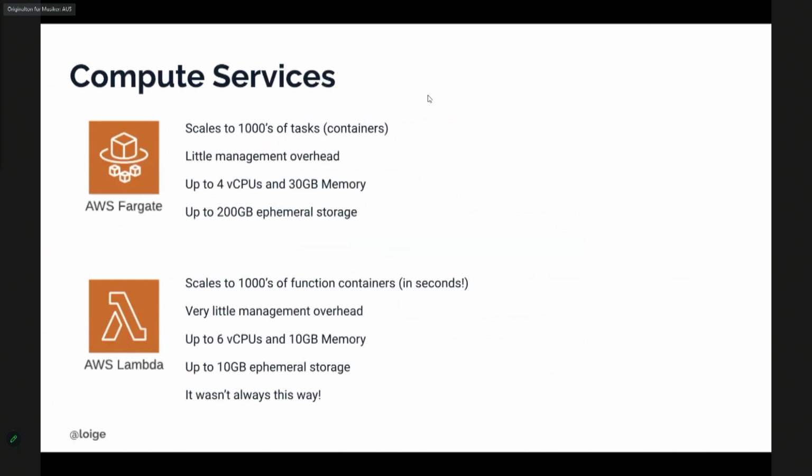So back to Fargate and Lambda. Why do we have both? Why did we want to use both? So Lambda is probably the coolest thing ever, because the interface is very simple. It spins up instances very, very quickly. You can spin up thousands of instances in the order of seconds. So it is really good for this use case where we have sudden spikes and we want to have as much compute from 0 to the maximum in a very short amount of time.